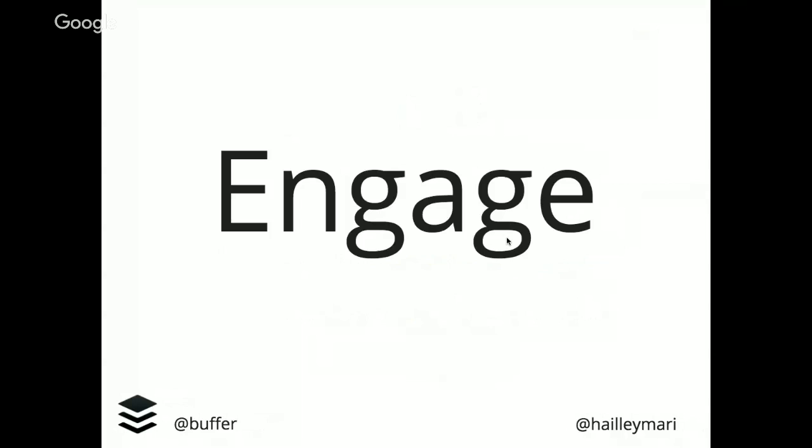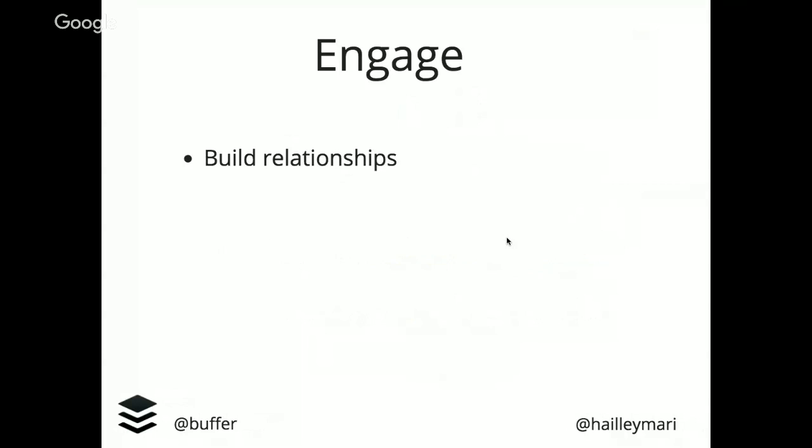So that was it. We're follow and research. And then the next step is engage. We're not just going to stare at these people online, but ideally end up talking to them and building real relationships. Although gathering all the information first is the best way to go forward. So the key is to build relationships.